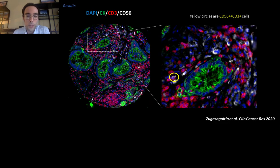So I'm showing now some pictures to show you that we could identify all these cell phenotypes. This is an image acquired with the Vectra system, and as you can see, we are detecting tumor cells in green, CD3 positive lymphocytes in red, and CD56 cells in white. There are NK cells here, which are the cells in white, but there are also some NKT cells, which are not very abundant, but you can find them here in the stroma, double positive for both CD56 and CD3.